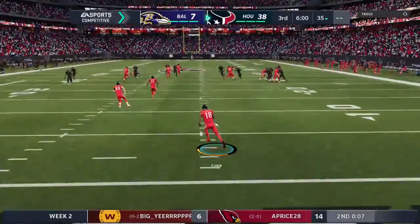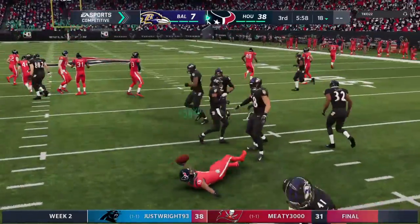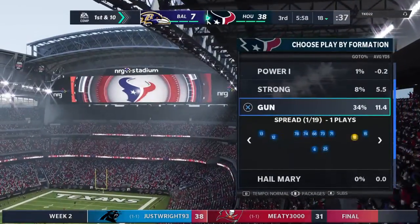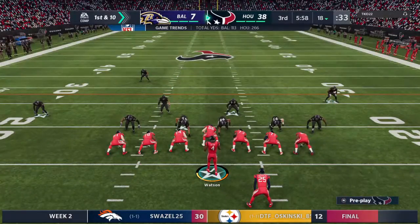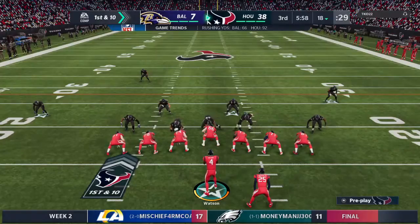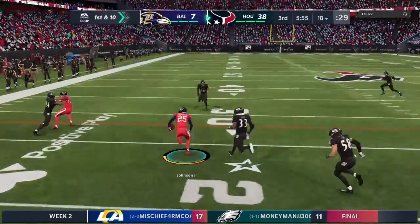Taken about 7 yards deep. And he'll be brought down shy of the 20, so the decision to bring it out of the end zone, not a good one. The Texans take over 1st and 10 at their own 18-yard line. So from inside the 20, here's 1st and 10 at the 18. And they start the second half with Johnson.